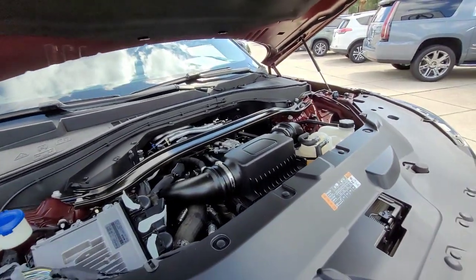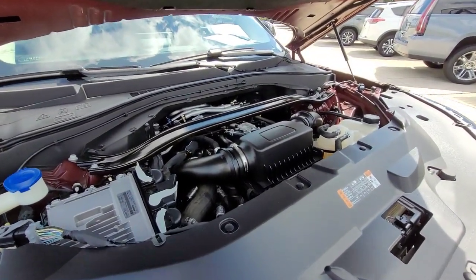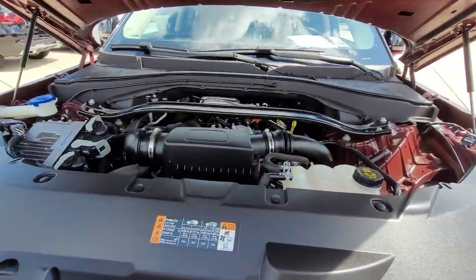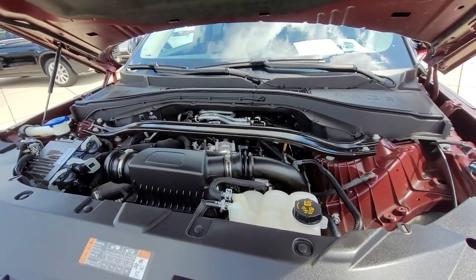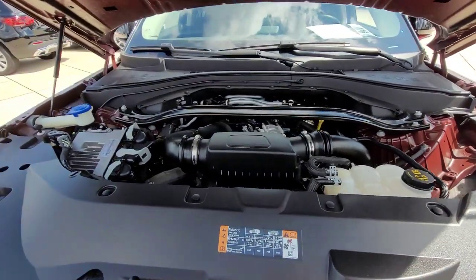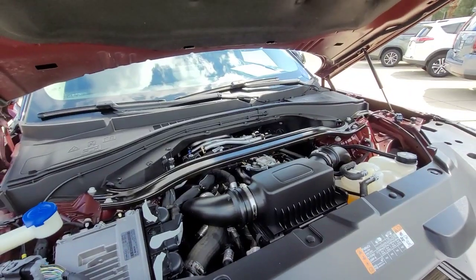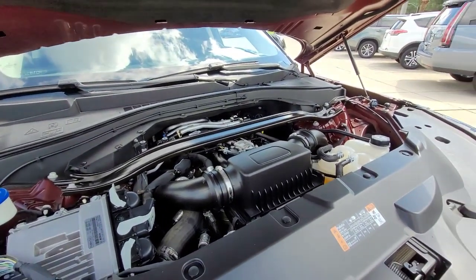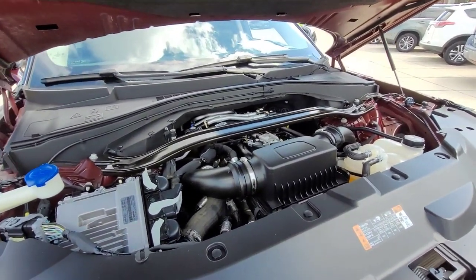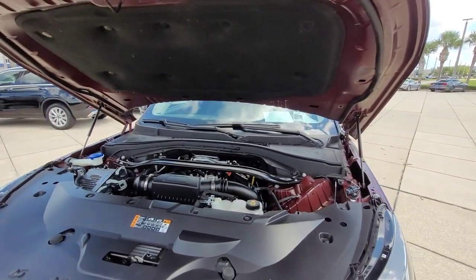But now that we've opened this up, what you're looking at is a 3-liter twin turbo V6, paired with a 10-speed automatic transmission, makes 400 horsepower and 415 pound-feet of torque. This Aviator will go from 0 to 60 in 5.4 seconds, and it has a rear-wheel drive drivetrain. Let's go ahead and give it a listen, shall we?